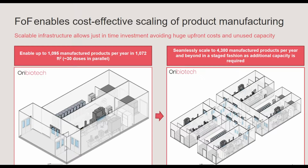Now, how many patients can you get per 1,000 square feet? Really goes through the roof. Looking at this scalable infrastructure as a way to move forward, you don't need a ginormous facility for your phase one. You do for commercial, but there's a 3-4 years difference between that. So can you start small and just bolt on, add on as you go through?